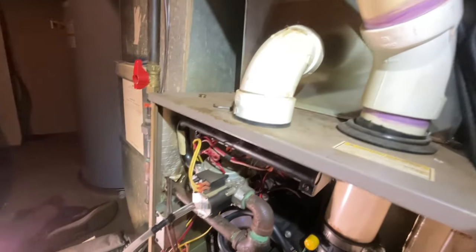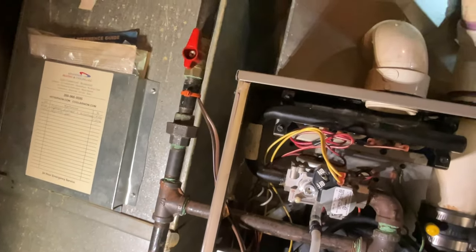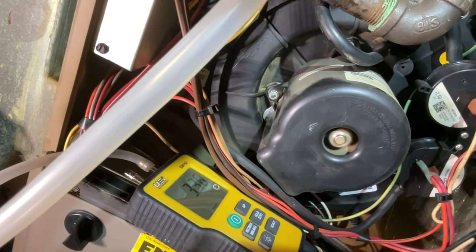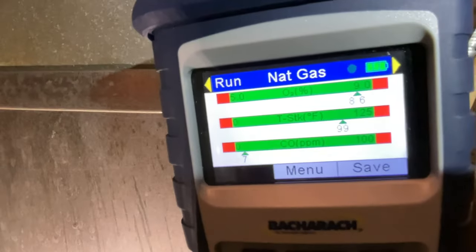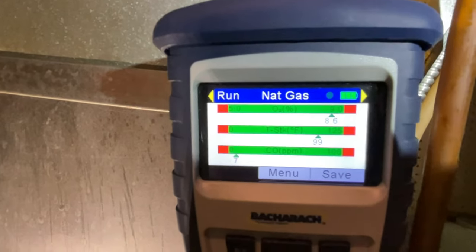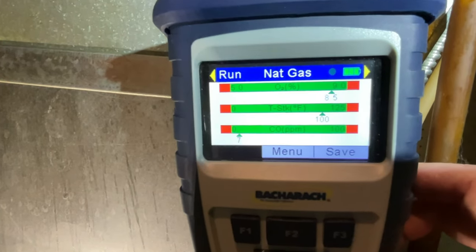Now, just for showing you, I'm at 3.26. I'm going to adjust this gas pressure a little bit. And we can see what will happen here to the numbers on the combustion. I'm going to raise them just a little bit. That lowers. We're in the green now, so that's good. This unit's dialed right in.